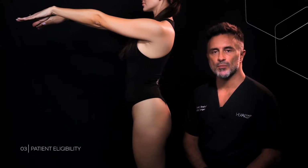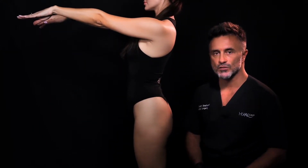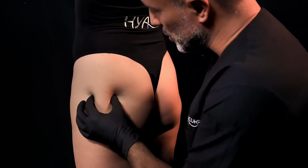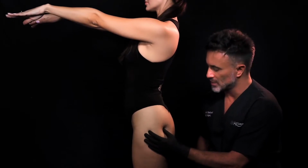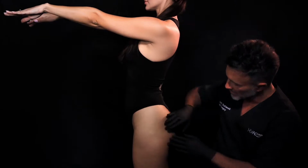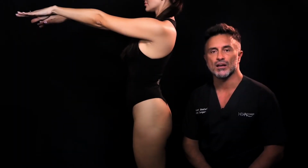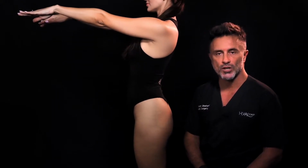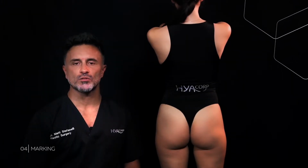And finally, it's very important to assess two elements. Number one, the thickness of the soft tissue. We do that with the pinch test, and you can see here we have a good 5 centimeter pinch test, which is ideal, and also the skin elasticity. And you see that when I'm stretching the skin, actually this is not sagging, not stretching too much, so this is also a very good indication for fillers. We are done with the assessment and now we are going to start the markings.